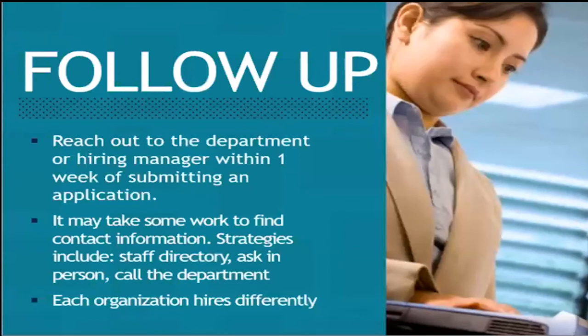So after you have submitted all of your applications, a common question that I always get is, when should I start following up on my submissions? We suggest that you wait at least a week after submitting your application to reach out to the departments or to follow up on your submissions. It takes some time for recruiters to go through all the applications that they receive. They usually receive between 50 and 250 applications for each position. So, giving the recruiter a little bit of time to review the resumes is helpful.